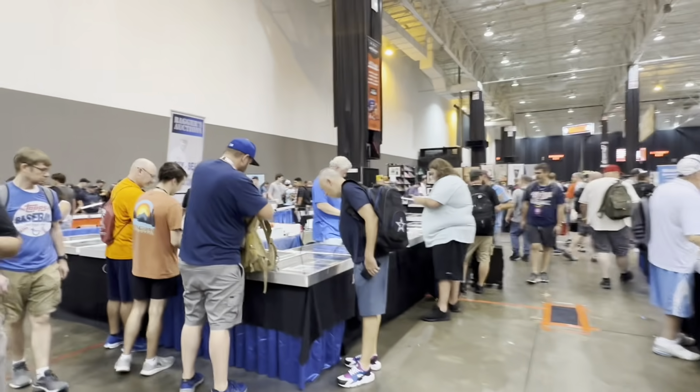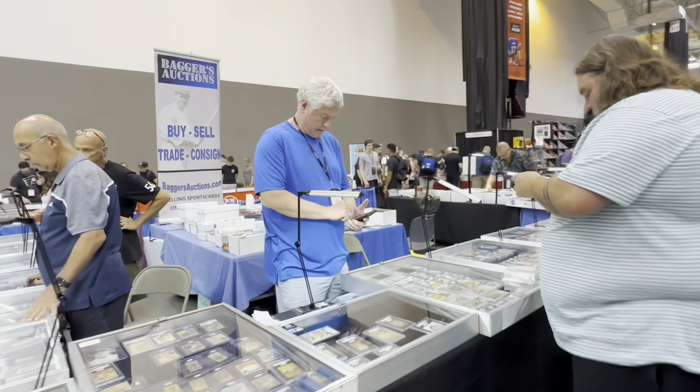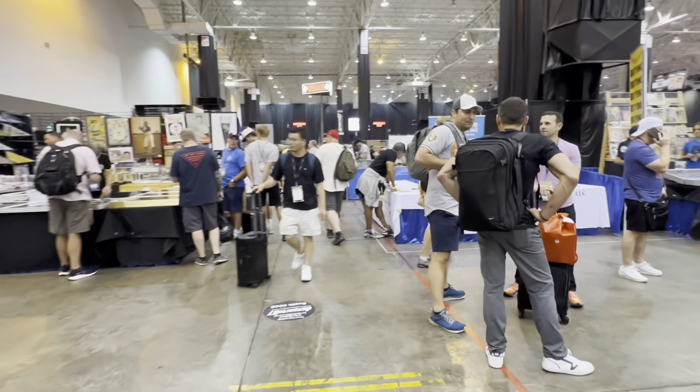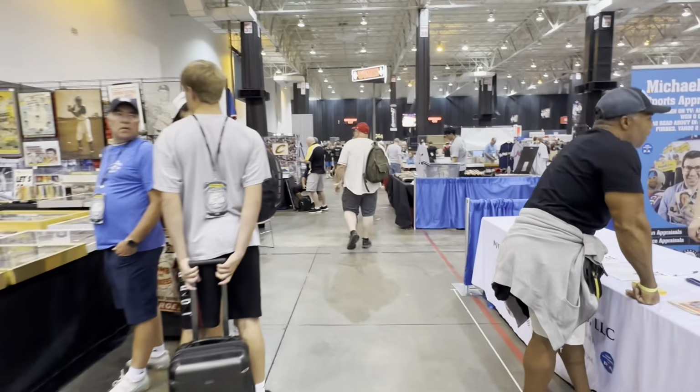I guess the thing I should complain about is why don't they have their cards priced? I hate that. One of my biggest pet peeves is when I go to a card show and there's no prices on any of the cards. That was about half the cards here. I had to ask, what's the price on this? What's the price on that? And everything at the National was high.